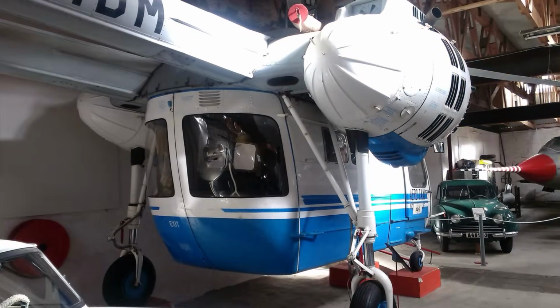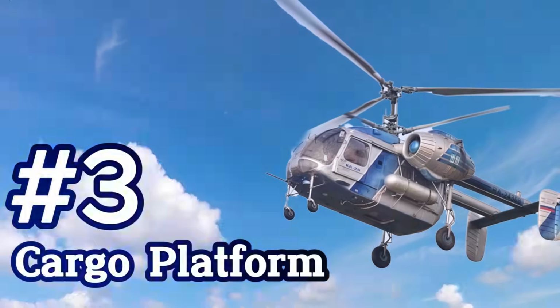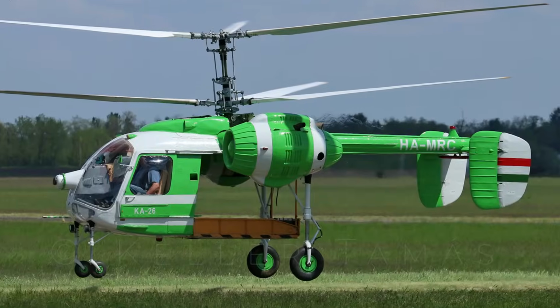The same passenger pod could also carry 2 stretchers and a nurse. Think of the bragging rights of getting treated on one of these machines. Replace the passenger pod with a cargo platform, and you now have a virtual flying pickup in your hands. Tailgate party, anyone?